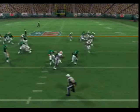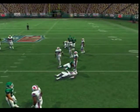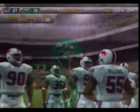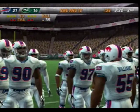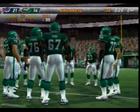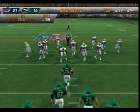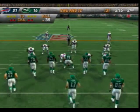Crosses it right, pushes off. He's brought down behind the line for a short gain. You talk about a sense of knowing where a play is heading, that's just great instinct. Second and long coming up here. Ball on the 35-yard line.